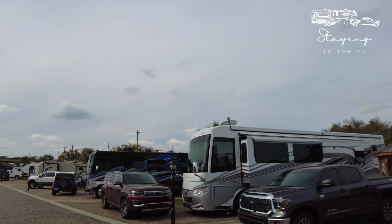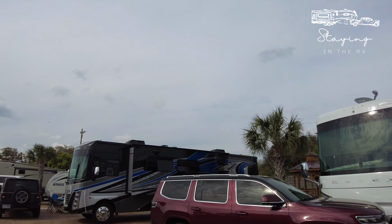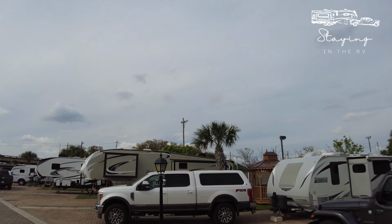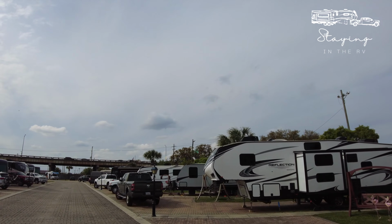Just in terms of sites where we are right now, we've got site number 1, and site number 2 is where this Essex is. Next to that, we have 3 and 4, and so on and so forth. Now, the park itself is really small, and you can't actually request a specific site, so you just gotta get in here and hope that you get the site that you're looking for.